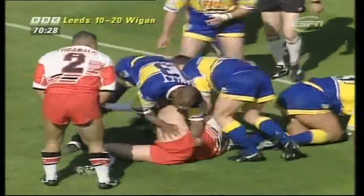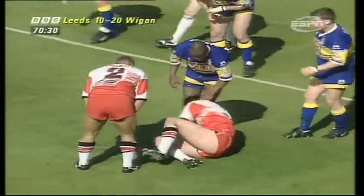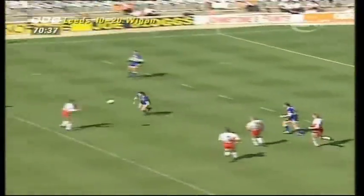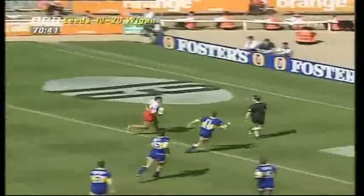Desperate defence here now by Leeds. Suddenly, a mistake puts them under the pressure. Wigan on the attack. Betts. He's got Edwards outside him. Chooses to get it out to Panaper. Sam Panaper. He'll go in himself. The substitute, Sam Panaper, is delighted with that try.